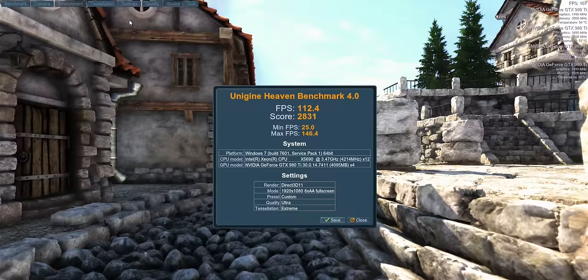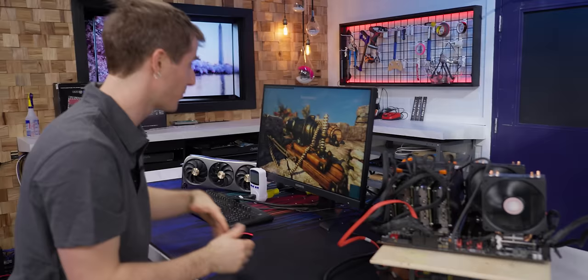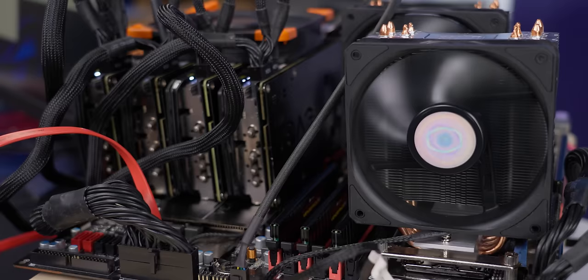Here's the thing. Remember that 24 gigs of VRAM? Well, it's split between all four different cards. You don't just get to pool it together. Every one of these has to hold their own copy of any asset that's required in order to render the scene. Also, this SLI link, not that fast. So the inter-card communication adds a ton of overhead as they're coordinating who's working on exactly what. What this means is that, especially beyond two cards, the scaling is awful.